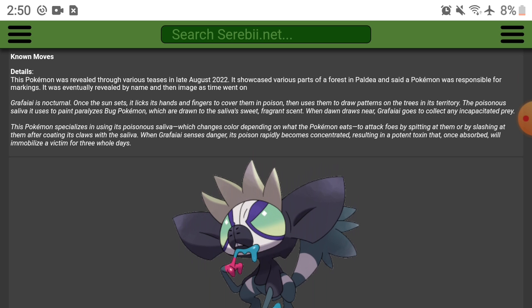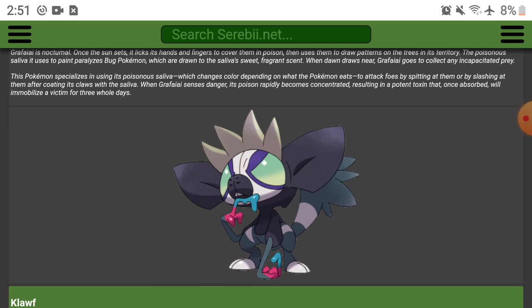This poisonous saliva is used to paint paralyzed bug Pokemon, which are drawn to the saliva's sweet, fragrant scent. When dawn draws near, Acrifyi goes to collect incapacitated prey. This Pokemon specializes in using its poison saliva, which changes color depending on what the Pokemon eats, to attack foes by spitting at them or slashing at them after coating its claws with saliva. When Acrifyi senses danger, its poison rapidly becomes concentrated, resulting in a potent toxin that, once absorbed, can immobilize a victim for 3 whole days. I love the idea that this Pokemon is based off an eye, and that's such a cool concept.